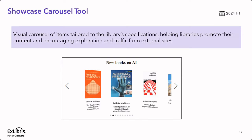And now let's go to the Showcase Carousel tool. So this great feature was already released in February release. The Showcase Carousel tool is a visual carousel of items that can enable you to market your resources on any external website, such as a faculty or university site. It can help you to promote your unique or new content and, of course, encourage exploration and traffic from the external site to the library. Let's see a live example.